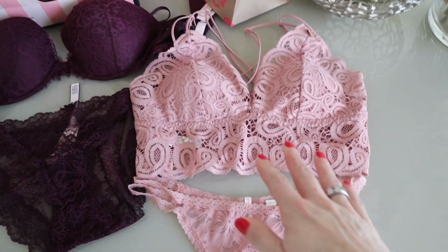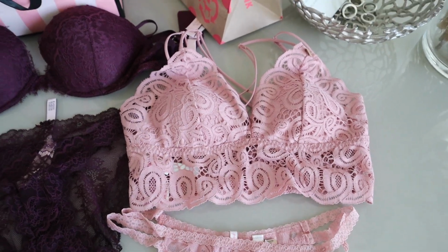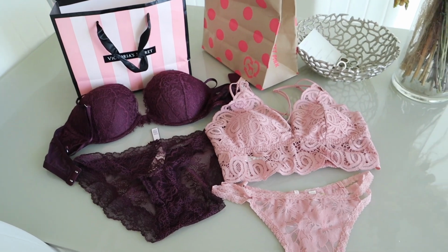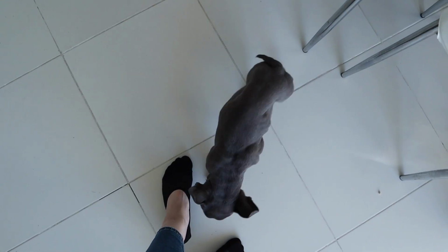And then I also saw this set, and I just love this blushed pink, and I thought this crop top is super cute. If only in Dubai I could wear that with a pair of trousers. Definitely not. Just casually putting my underwear on the dining room table. Yep. What do you think about that, Milo?